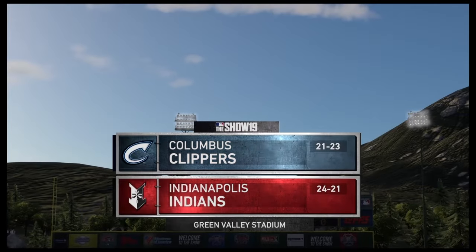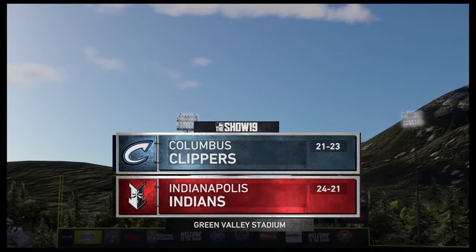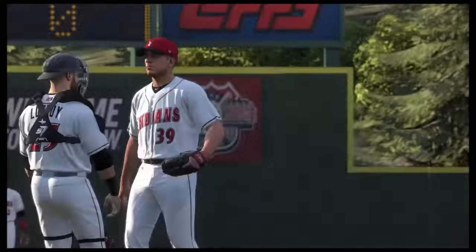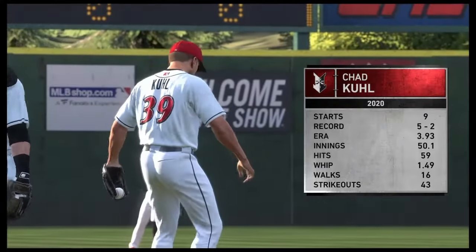Time for baseball of the AAA variety as The Show brings you coverage from the International League. Tonight, the rubber match of this 3-game series between the Columbus Clippers and the Indianapolis Indians. Chad Kuhl will do the pitching in Game 3 of the series.